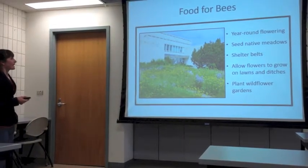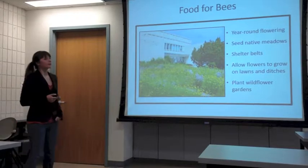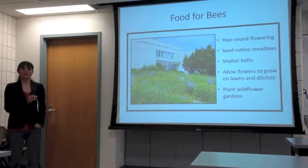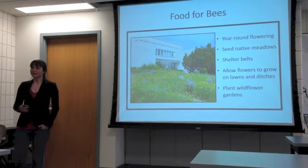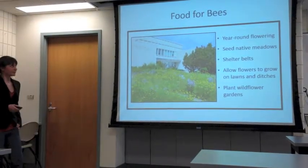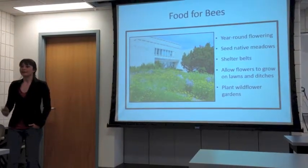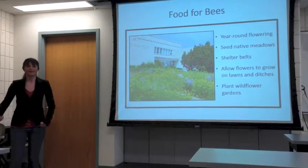So year-round flowering, this can mean growing different crops, and a lot of you guys probably grow different fruit crops together, staggering them so that they're flowering in different periods. There's always forage available for the bees. You can also seed native meadows, so if you have any unused land around, throw some wildflowers in there. The butterflies, the bees, everything will thank you for it.